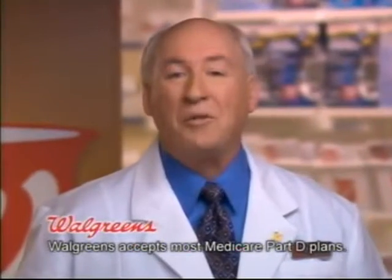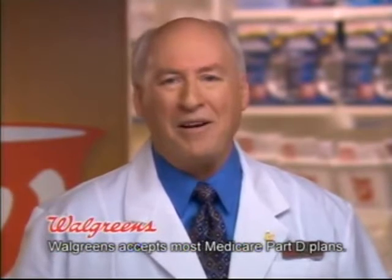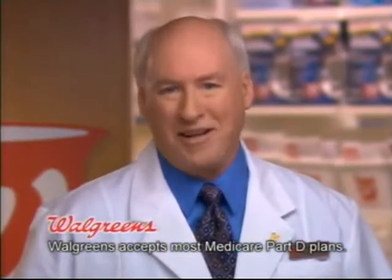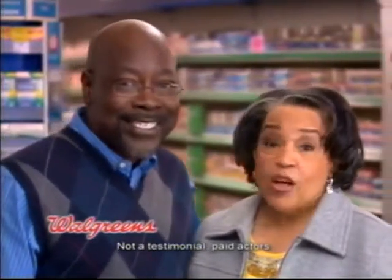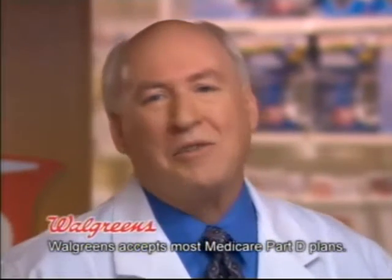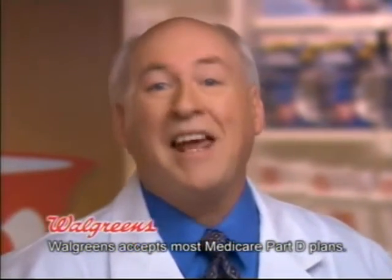Good news for those with a Medicare Part D prescription plan. You'll pay about the same copay anywhere. So join the millions choosing America's most trusted pharmacy, Walgreens. Transferring to Walgreens was easy. We brought in our bottles and they did the rest. We switched all of our prescriptions to Walgreens. I feel safer now that I have just one pharmacy helping me manage all my medicines. With Medicare Part D, there's no shopping around for price. Go to Walgreens for great service, convenience, and peace of mind.